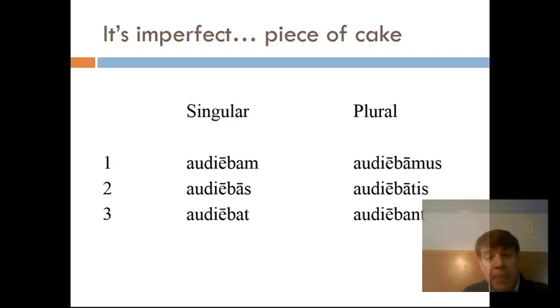Okay, so the imperfect of these is also pretty predictable. You remember the bam, bas, bat, bamus, batis, bant of the imperfect. The BA is a sign of the imperfect. There's the audi part. It has a long E in between the word and the ending, so to speak, if you want to put it that way, or the tense stuff they put at the end.